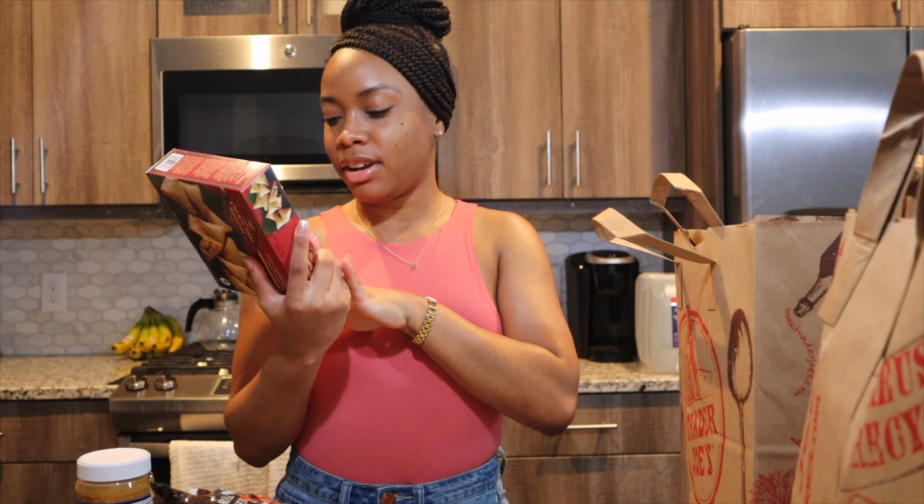Another fave: these mac and cheese bites here. If you like mac and cheese, then you will most likely like these, I think. If you like anything with a crunch to it, I think you would like these. If you love mac and cheese, then you should definitely like this. It's bomb. It's a little snack again. I kind of munch on these just like I would munch on the chicken tikka samosas while I'm at work or during a little break as a snack.